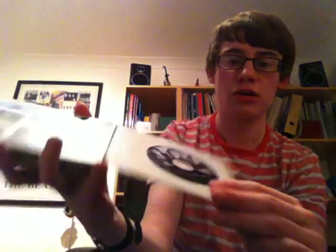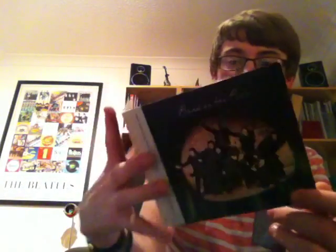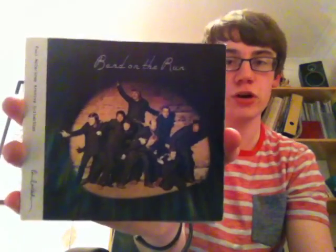And then we have the next one here, which is Band on the Run. I've just got the single disc one here because it was a present. So whoever bought it must have got the cheapest one. But fair enough. The bonus disc for this one, from what I've heard, is not that great. It's just demos of the stuff we already have, or live versions. So that's that one there.